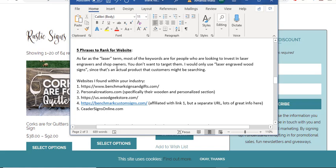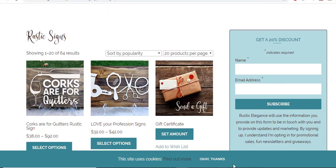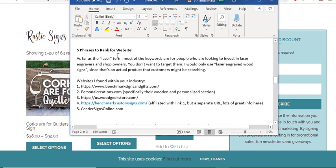Now, with your phrases to rank for your website, I found that you had the word laser in here. Laser is something you just weren't sure about. So what I found was that the laser stuff was mainly for people who were looking for laser engravers and for laser machines for their shops. So that's not what you want to rank for. You want to actually find customers. You don't want to find shop owners, right? So I would highly advise that you try something else for that area. And I did put a note on here about that. If you're going to use laser anything, it would be laser engraved wood signs. That was the only one that I really was able to comb through and say, yeah, that's probably customers. Other than that, the other ones were fine.